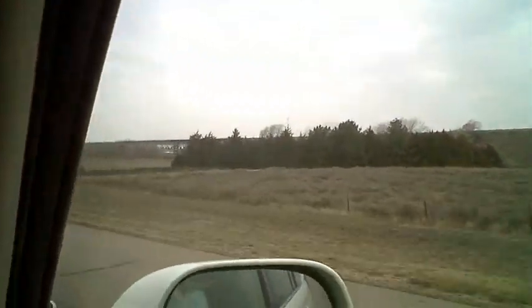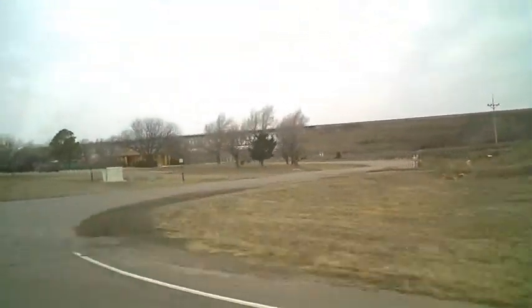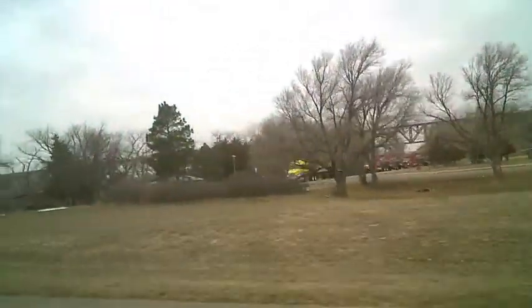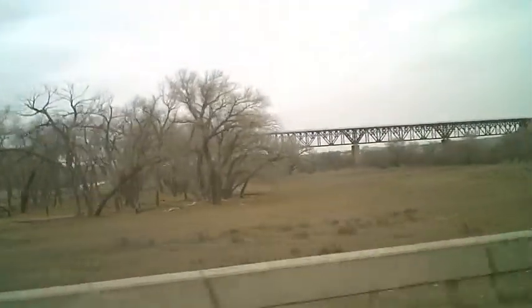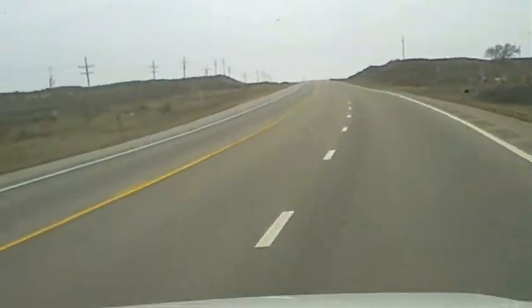Okay, we are almost maybe at the halfway mark. Anyway, this big bridge is probably the highlight of our trip so far. It's just been very, very uneventful. Let's get past the trees. What is this? The Cimarron River. Anyway, it's a big bridge. There's no river. It's all dry. Huh. But it is a pretty bridge. Anyway, so you think we're at the halfway mark? I think we are.